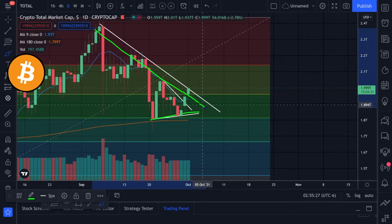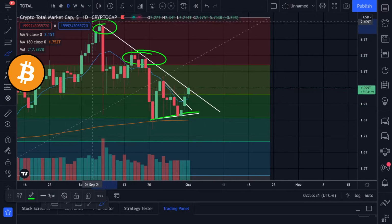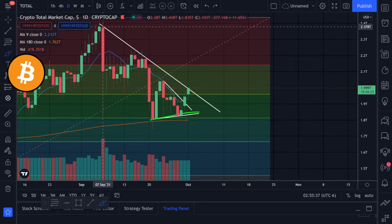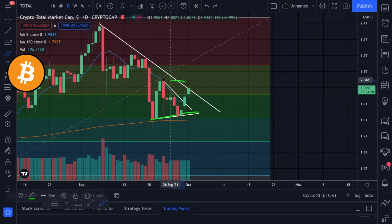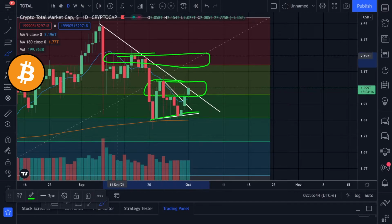I think if we break this downtrend right here, the next place I'll target is this area right here, and after that, this area right here, same with Bitcoin. So this area is sitting at around 2.2 trillion, and this area over here is around 2.37 trillion. Let's see if we could break out of this little resistance zone right here and hit this one up here.